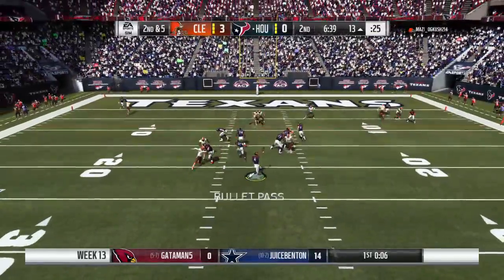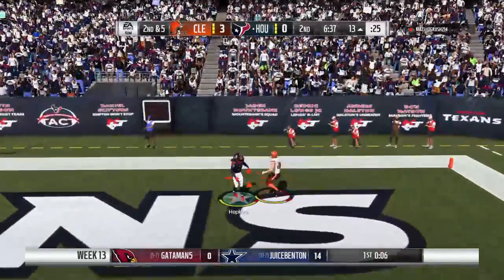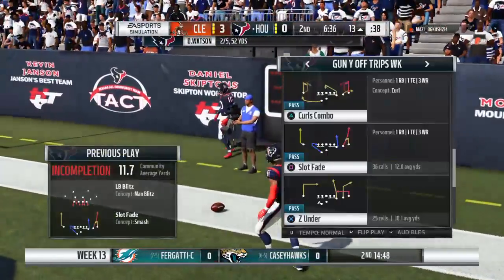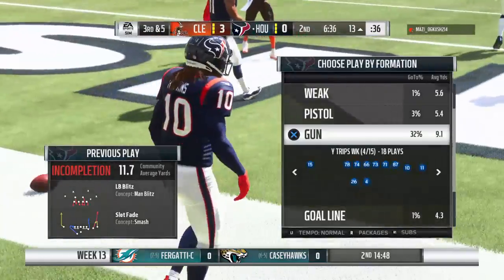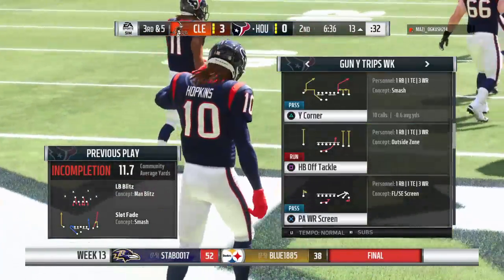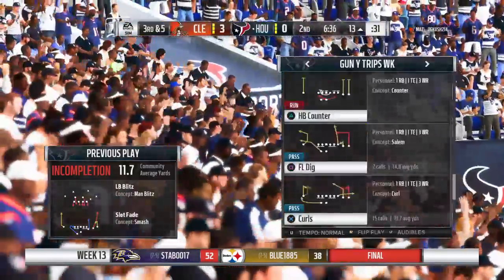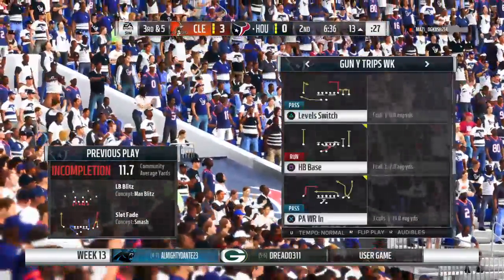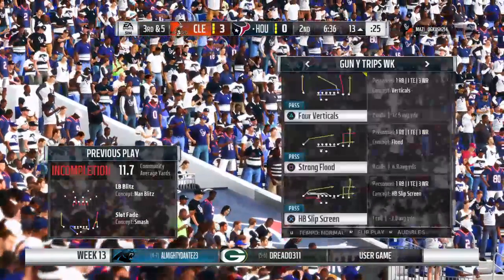On 2nd down, here's Watson. And incomplete there. A nice hit jars the ball free and brings up 3rd down. I know you felt like saying touchdown there, didn't you, partner? That looked like a sure 6 points, but the contact jarred it free. Got his hands on it, could not hold on through the end of the play.